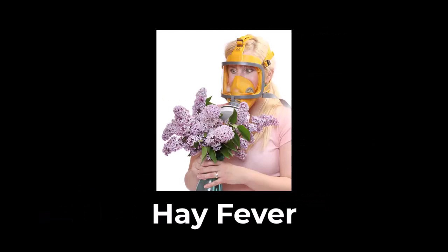Causes. When you have hay fever, your immune system identifies a harmless airborne substance as harmful. Your immune system then produces antibodies to this harmless substance. The next time you come in contact with the substance, these antibodies signal your immune system to release chemicals such as histamine into your bloodstream, which cause a reaction that leads to the signs and symptoms of hay fever.